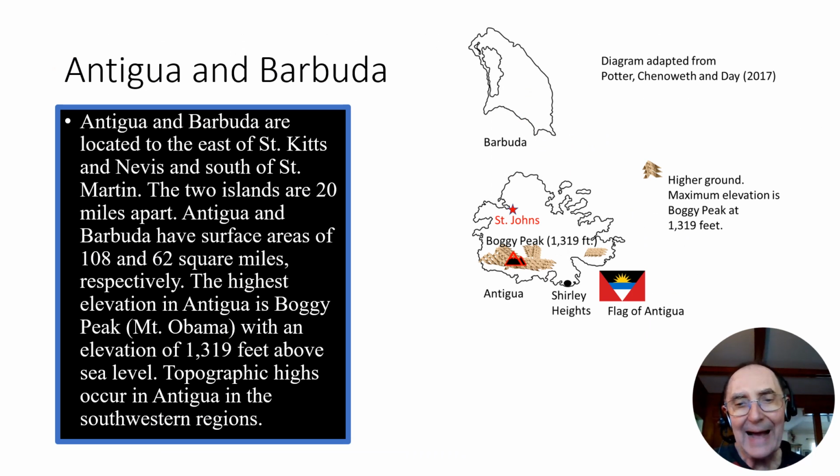Okay, now the islands of Antigua and Barbuda are located to the east of St. Kitts and Nevis and south of St. Martin. Antigua and Barbuda are about 20 miles apart. The surface area of Antigua is about 108 square miles. The surface area of Barbuda is about 62 square miles.